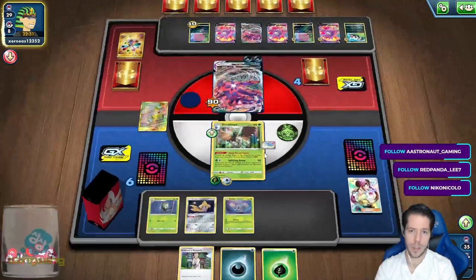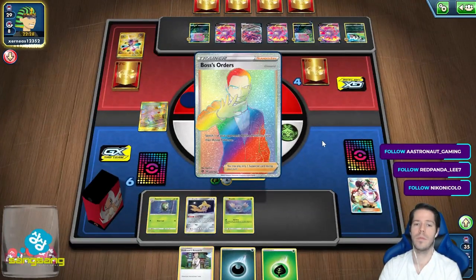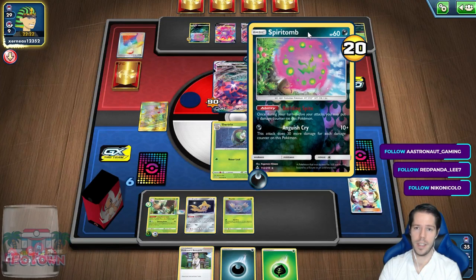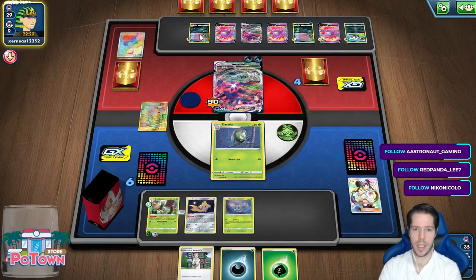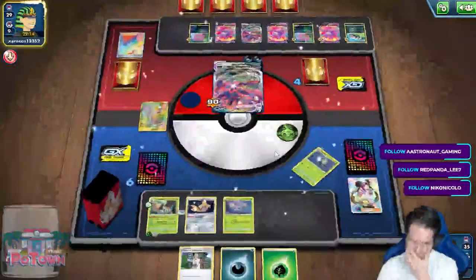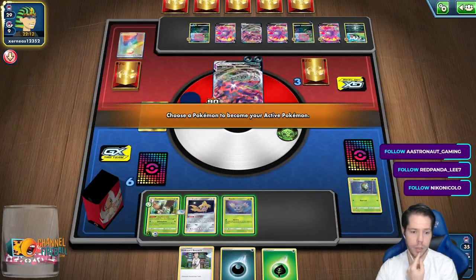All right. Okay, there's the second Spiritomb. Does boss up my Dartrix as expected. The thing is, he needs to keep it at 20 damage, right? So they're not that big threats at the moment. All right, that is acceptable, right? That's two boss's orders down.